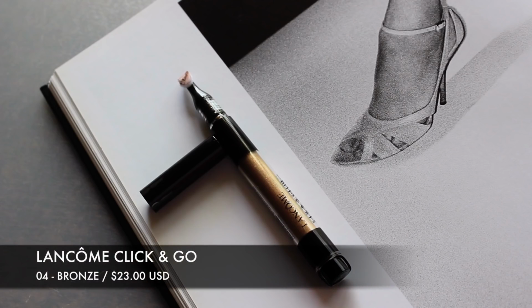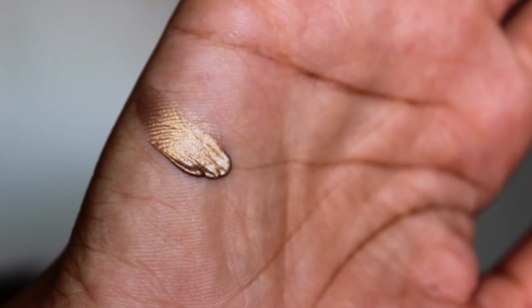I have a couple of highlighters that I have been using in July. First up is from Lancôme. It is their Click and Glow pen, and it says highlighting skin fluid, instant glow on the go. This color is so beautiful on darker skin, just beautiful.